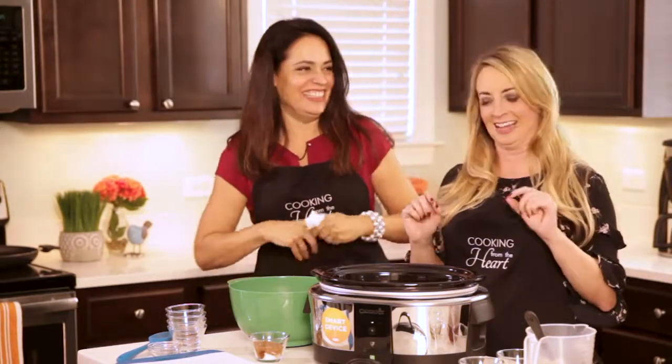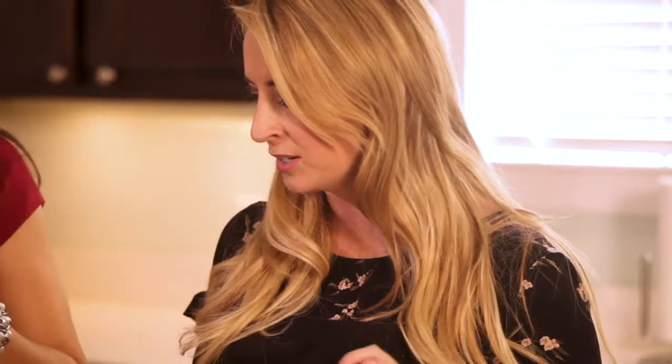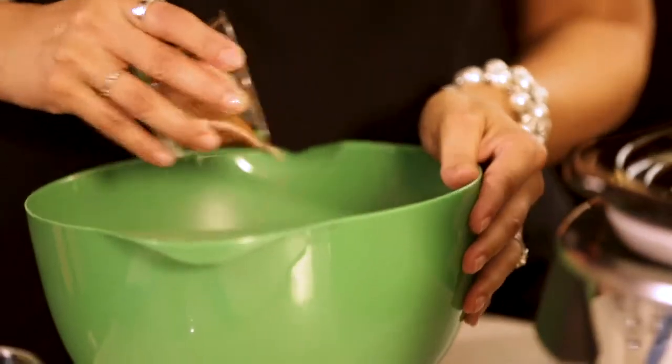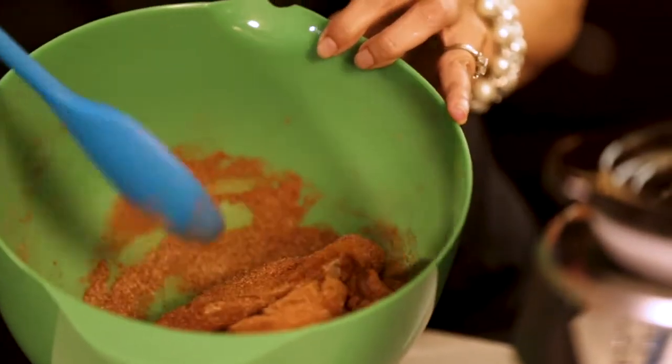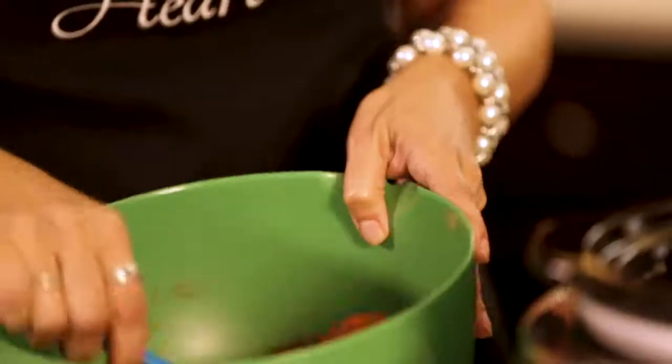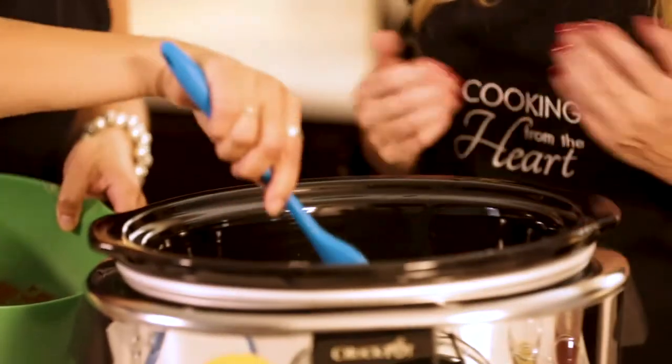Exactly, yes. That's the sauciness of the chipotle maple sauce. So, yep, and then just add your seasonings on. Pour right on top, and then just use your spoon to mix it all. You want to get the chicken coated, but it doesn't have to be perfect. Okay, I think they're pretty well covered, and just pop them right in there. Perfect, yep, just pop them in right there.